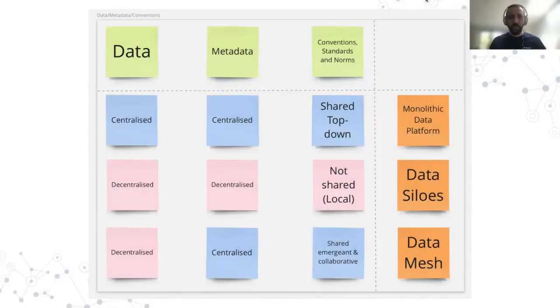This is just quickly to bring together this idea of the data, the metadata, and convention standards and norms. This is literally a screenshot from a brainstorming session, and one way of looking at the different approaches and where data mesh fits. So, for example, in a data mesh, the data is decentralized, the metadata is centralized, and the convention standards and norms are shared, but they are emergent and collaborative.